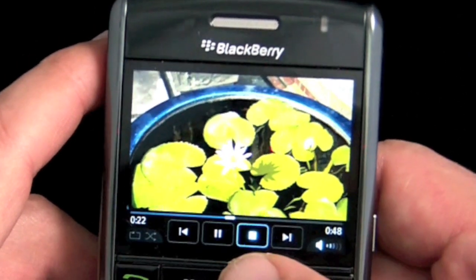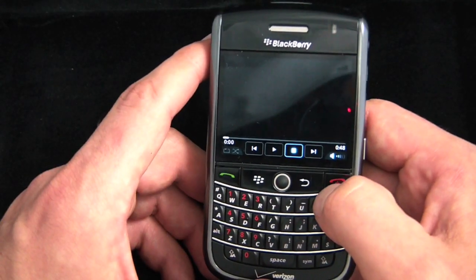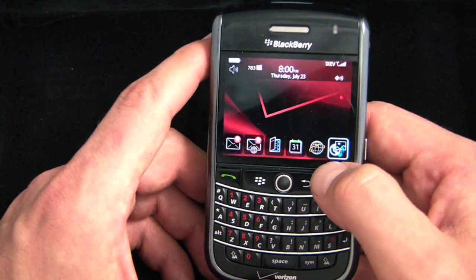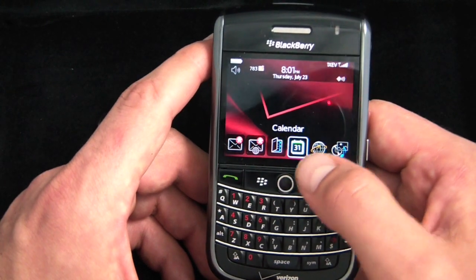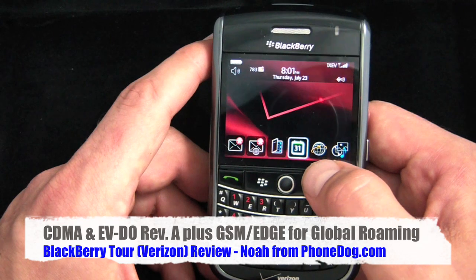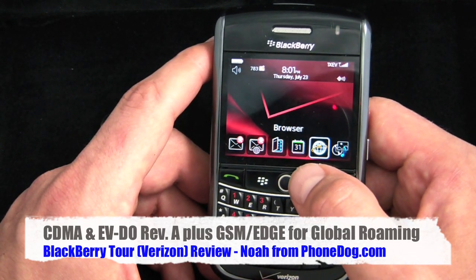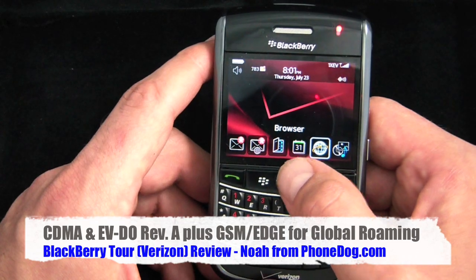All in all, a really nice experience. Again, the lack of Wi-Fi is an issue, but Verizon's network is what it is. If it works where you are, you won't notice the lack of Wi-Fi that much, except if you hammer on the browser all day long, your battery will run down a little bit faster with the 3G. So that's a little bit of an issue.